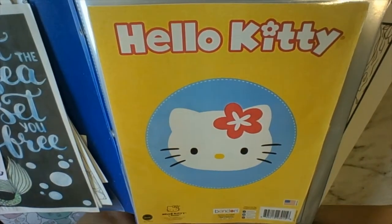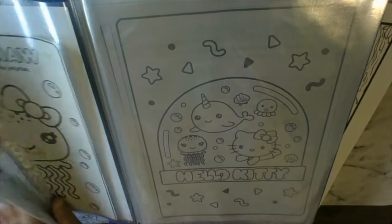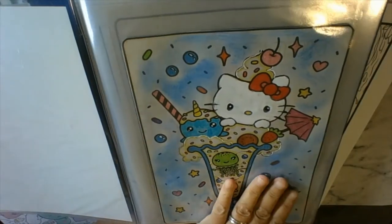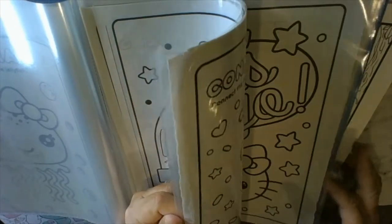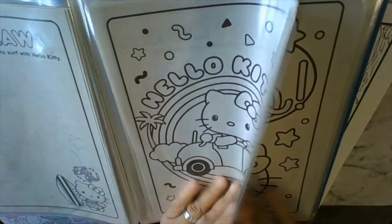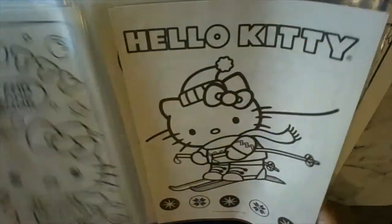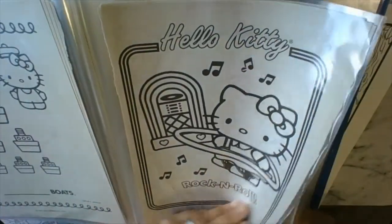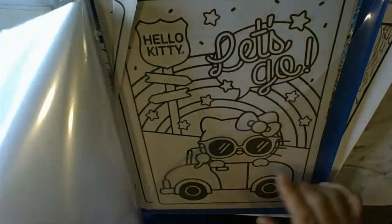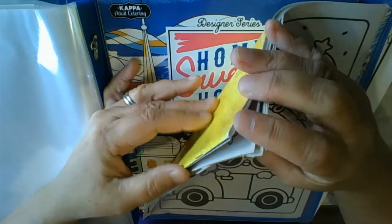I love Hello Kitty, so I bought 2 Hello Kitty books at the Dollar Tree, and I did that one. And then I ripped them up, and I kept all the ones that were not activity, and I kind of put them into different categories, so that when I have the need to color a Hello Kitty for any reason, she is in here. Yeah. And here's the... Some of the books came with extras, so there's that.